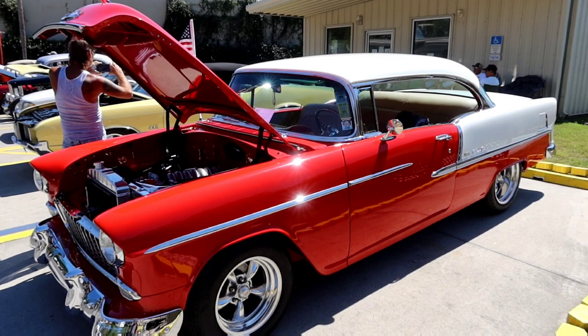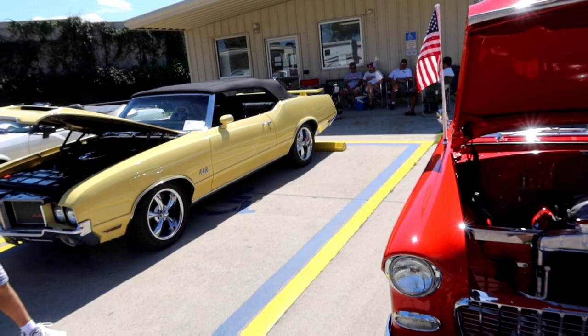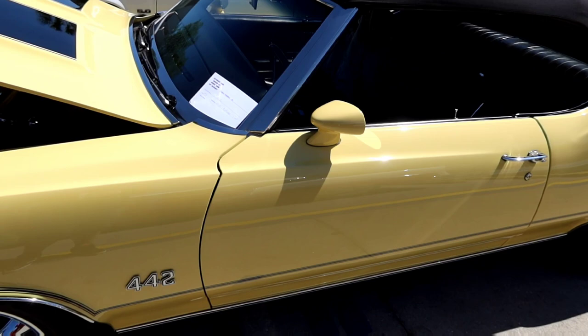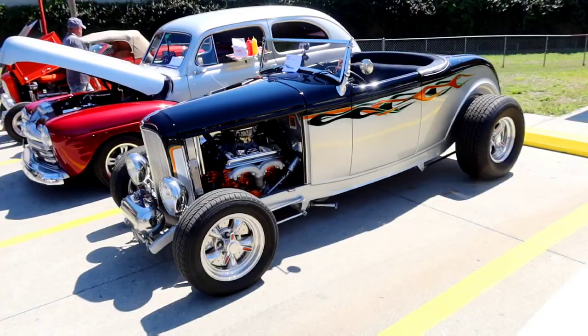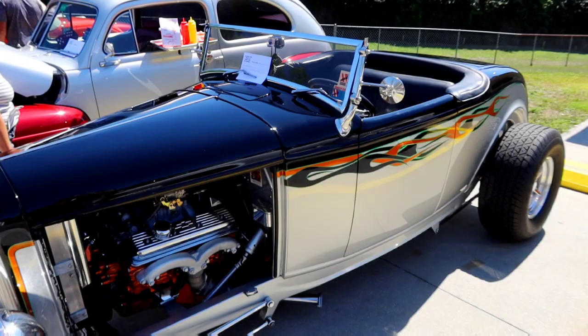Here's a 55 Chevy Bel Air, two-tone. This over here. Cutlass 442. Cool old hot rod. I like the colors. Pretty cool. Then the one next to it, they put the hot dog tray up there. A little added effect.